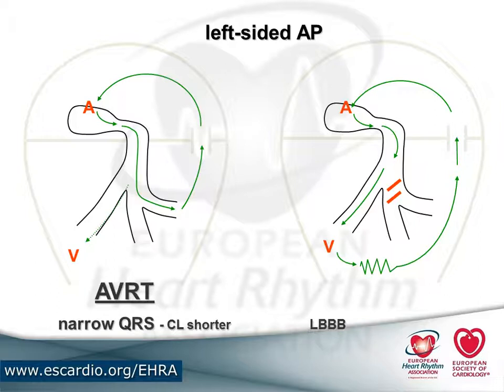If you have a left bundle branch block, it takes longer for that reentrant circuit, and then the block stops, you have conduction again, the tachycardia cycle length gets shorter because the pathway is now short and the whole circuit is shorter. And that's why the cycle lengths get shorter. Now, if you would have the pathway on this side and a right bundle branch block, then the same thing would happen again. The pathway is on the side of the block, and that's why it's getting slower.